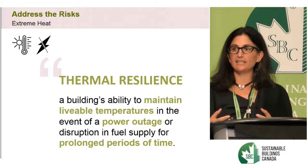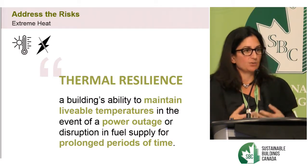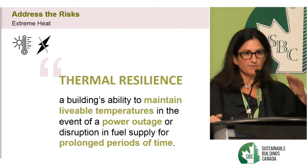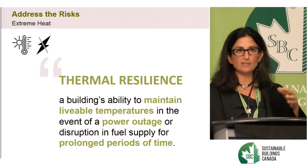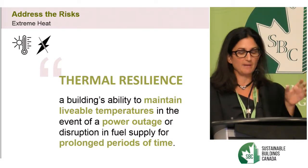Because in that any kind of an event, you have to have your own ability to react to it while the city is taking care of things, fixing things, getting things back online. And there's a period of time. So they looked at sort of a 72-hour period and could a building maintain its temperature.